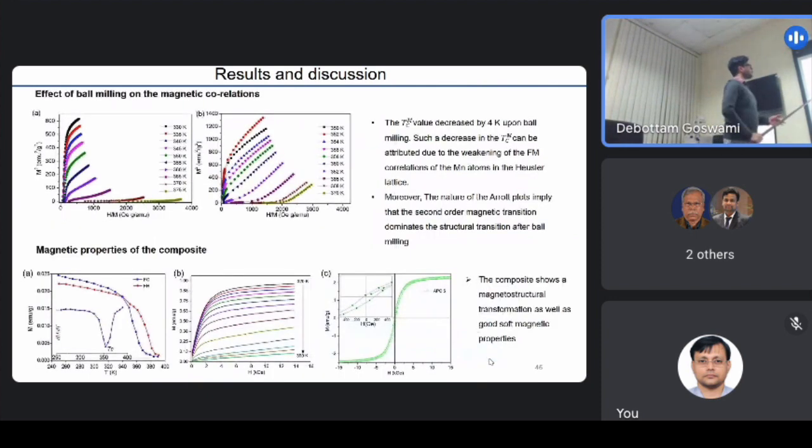The effect of ball milling is also present in the magnetic correlations. We saw that the Curie temperature of the ball milled powders also decreased by 4 Kelvin compared to the as-spun ribbons. It can be attributed to the weakening of the ferromagnetic correlations, as some damage or crystal deformation is incurred during milling. The nature of the Arrott plots also signifies that some deformation or change is there. The slope of the Arrott plot changes, which suggests that after milling, the second order transition becomes predominant over the first order transformation. The composites also show good magnetic properties corresponding to a magnetostructural transformation and good soft magnetic properties, as shown by this M-H loop.